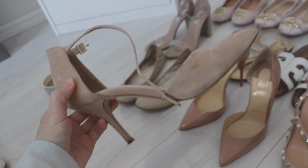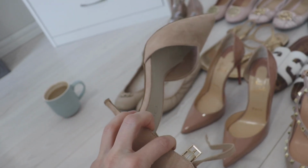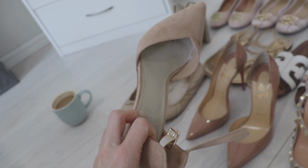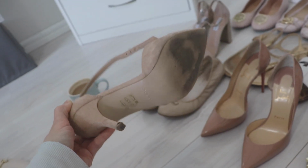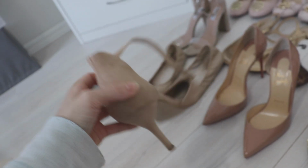You can wear this shoe going out on a date. You can wear it to work. You can wear it just going out doing errands. It looks great with a dress. Looks great with a pair of skinny jeans. It's just such a versatile shoe. I've worn this on so many occasions, and you can obviously tell this might be the most worn pair of shoes in my entire collection, actually.